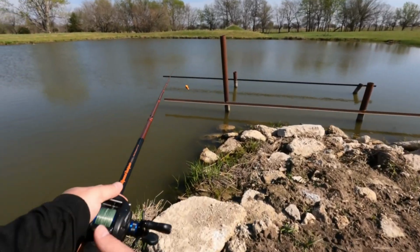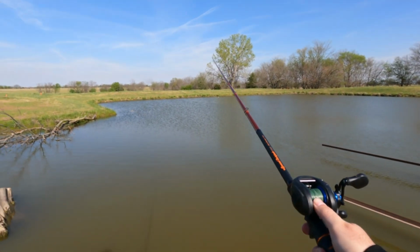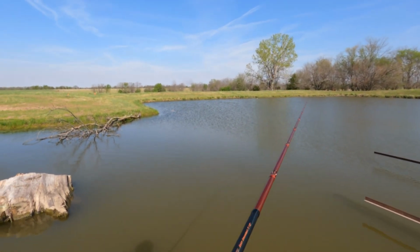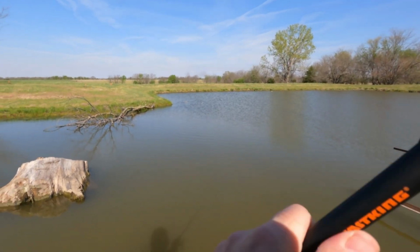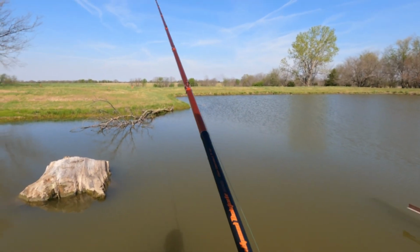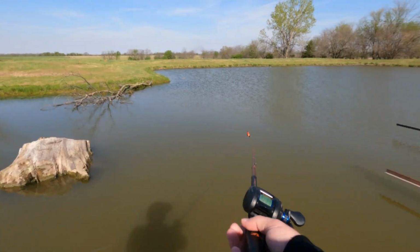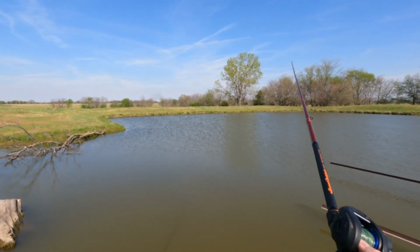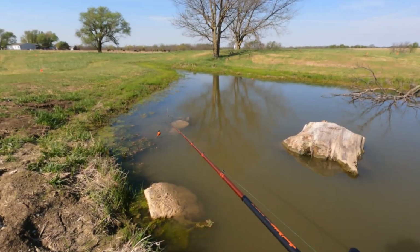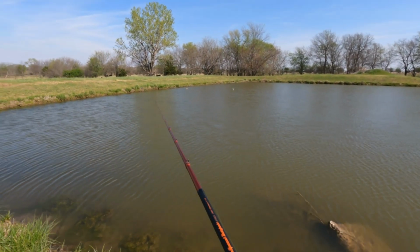Let's take a couple casts over there with this one before we move spots. But he was behind that log. Nothing. All right, let's move spots. All right, we're getting into the good side now.